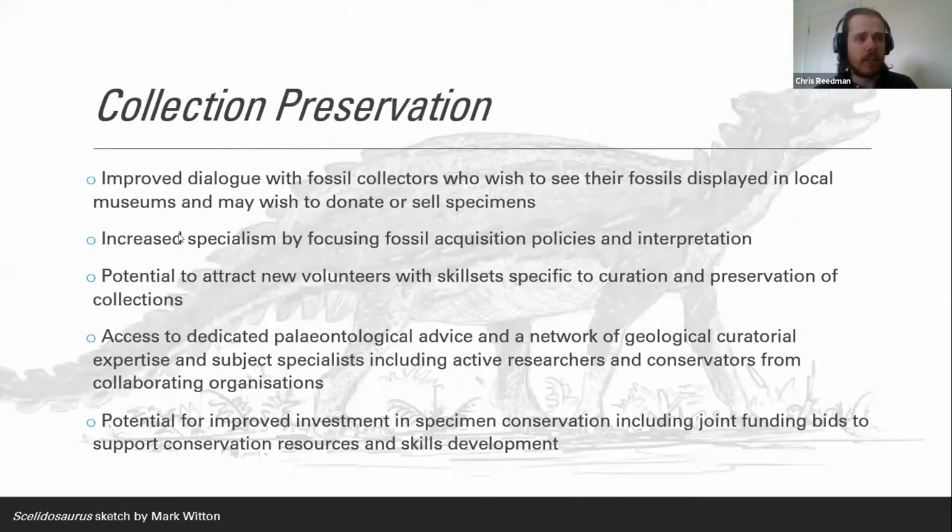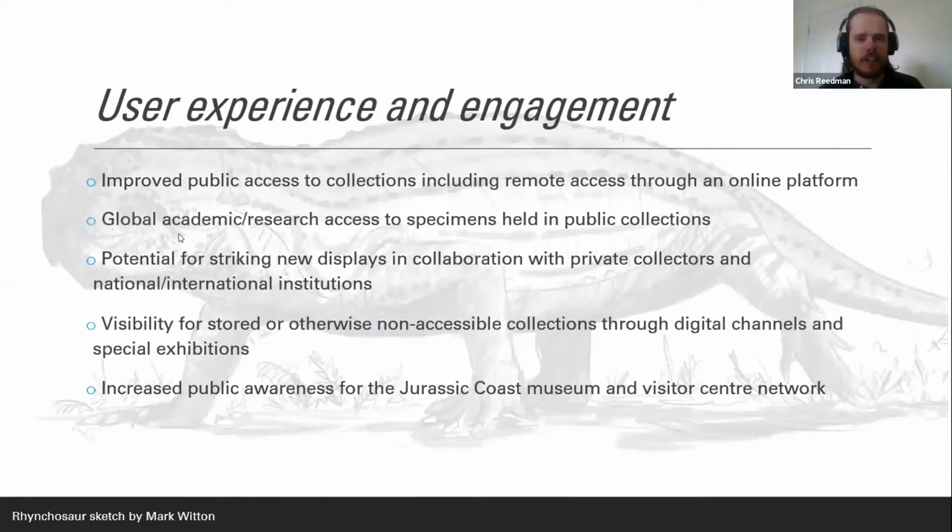The second one of those is collection preservation. There are lots of opportunities here to unite private fossil collectors and public museums, for example, to improve displays and to have access to private fossils, increase specialisms by focusing acquisition policies, and also things like the opportunity to attract potential new volunteers, perhaps studentships with skill sets specific to curation and preservation of collections to improve that overall picture.